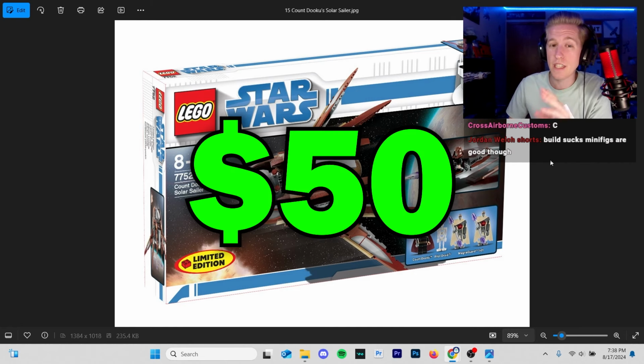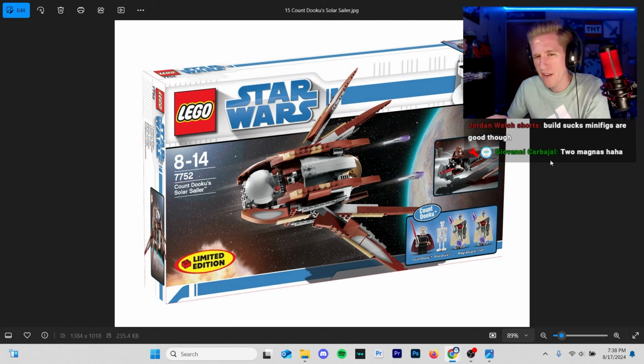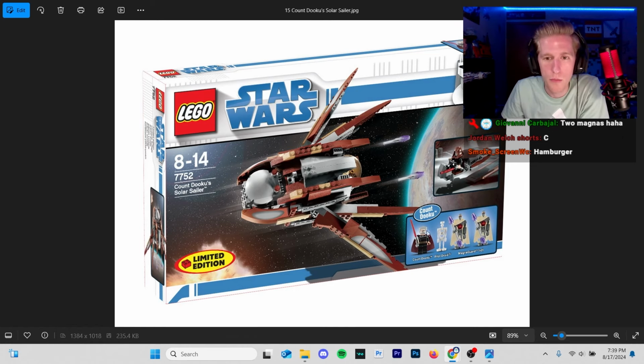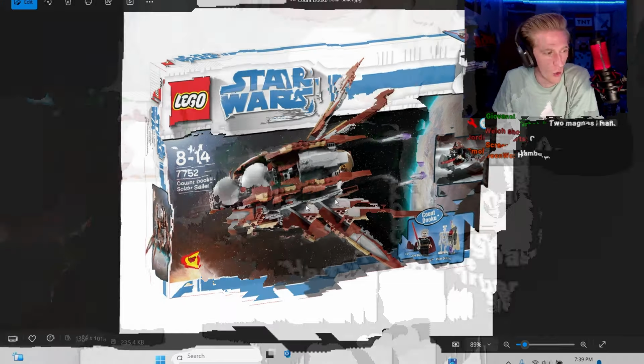This costs $50, which I think is pretty fair, especially considering Magna Guards were really sought after, even for the time, I believe. I think this being the first time with Count Dooku being in a set, getting this in a $55 set had to feel special. C tier, A tier, this one probably rates pretty high.